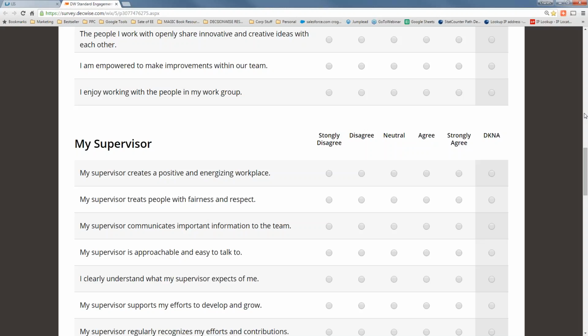You know, the degree to which you would want to communicate to people that they have the freedom to go off and do whatever they want is going to be different depending on the company that you work for. So it is critical that you customize the survey.